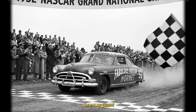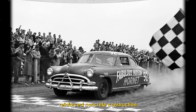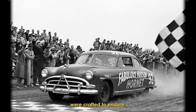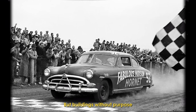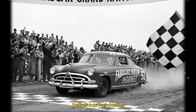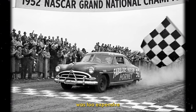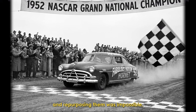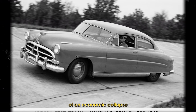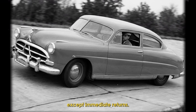The Jefferson Avenue plant should have lasted centuries. Albert Kahn's reinforced concrete construction was built for permanence. The Art Deco details were crafted to endure. But buildings without purpose are just liabilities waiting for demolition. Detroit has lost dozens of architectural masterpieces because maintaining them was too expensive and repurposing them was impossible. Hudson's Tower was one more casualty of an economic collapse that valued nothing except immediate returns.